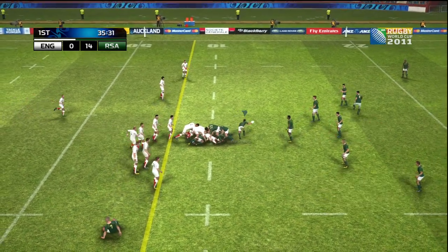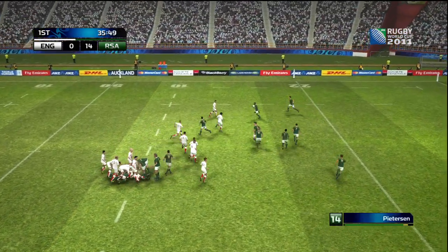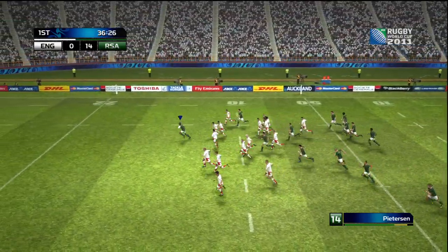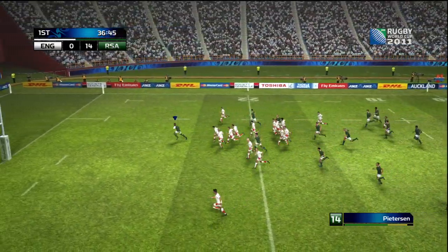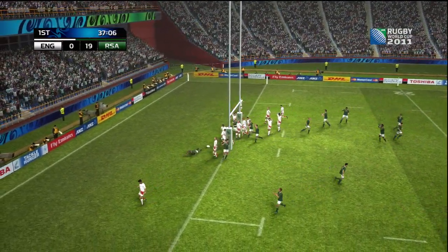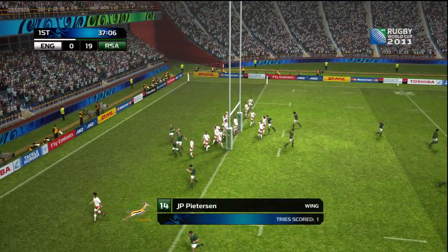Not much left on the clock. 5 minutes to go. The winger has it. He's breaking clear. And that's a score for the South Africans. Wave after wave of attack.